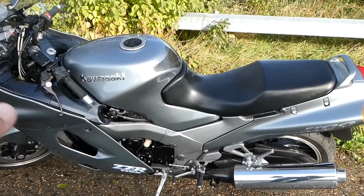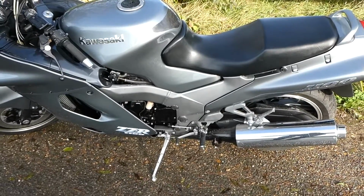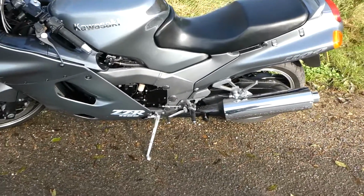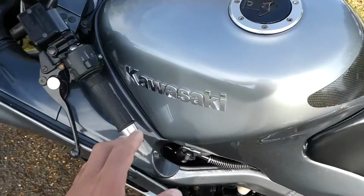It's not too bad. You're not, like, leaning directly on the tank, but it's a lot more forward than I'm used to. So it will take some getting used to, but I'll get there because it's a great bike to ride. So yeah, we've got nice lettering on the tank.